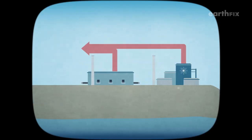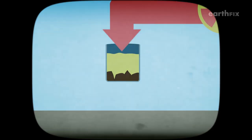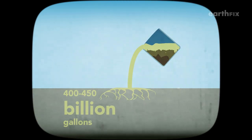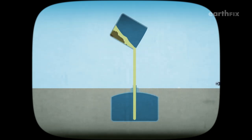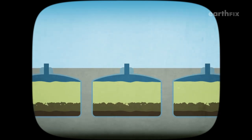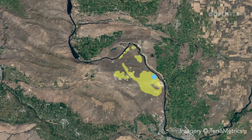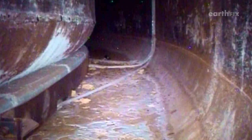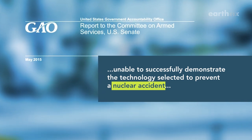Each step of that process produced radioactive waste, some of it liquid, some of it solid, some of it somewhere in between. For decades, workers poured much of the liquid waste, hundreds of billions of gallons worth, into the ground. They dumped the rest, including solids and sludges, into underground tanks to be dealt with later. And now, it's later. A patch of contaminated groundwater the size of Seattle lies under the site, those old tanks are deteriorating, and the official plan to clean it all up has serious problems.